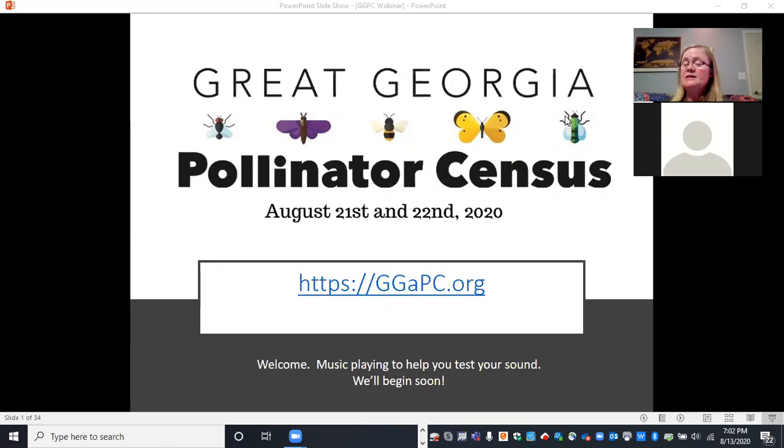So with that, let's get started. We're going to talk about the Great Georgia Pollinator Census tonight. So if you haven't already marked your calendar for August 21st and 22nd, that's next Friday and Saturday. Not tomorrow, Friday and Saturday, but a week from now, Friday and Saturday. And you can do it at any time of day that works for you.